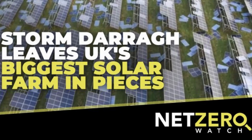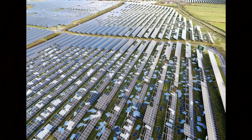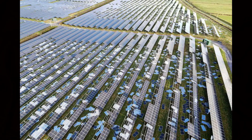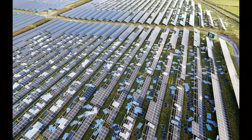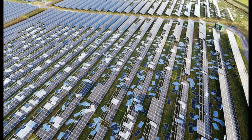Even Net Zero Watch picking it up. Storm Darragh leaves UK biggest solar farm in pieces. It wasn't just 190 acres. It was the largest one in the UK, period. So here's what the damage looks like. Better view after the fog is cleared and the storm has left. It would actually be cheaper just to go from scratch and reinstall it than it would be to rip all this out and then reinstall it.